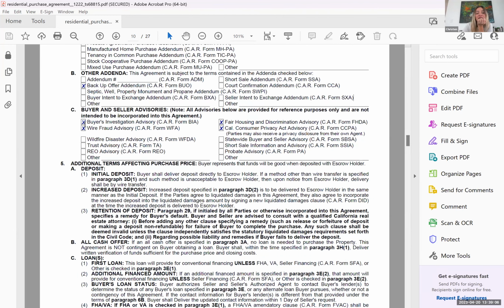Section C, these items that are checked here are always going to be checked because they're automatically attached to the purchase agreement. Okay. You should not go through here and add things other than what is absolutely required. So guys, if the seller holds title to the property in a trust, you need a trust advisory. That's very common. So you should read this. If you're making an offer to any type of seller that is a trustee, you need to add a trust advisory. Okay. Christine, can you say something about tenancy in common purchase addendum?